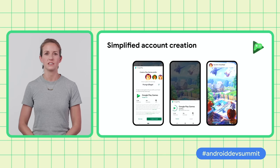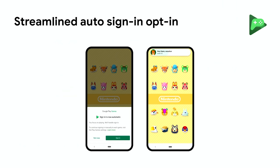We've also simplified the setup for users, combining the Google Play Games install and profile creation into one step. This allows users to get back to their game more quickly, even if they don't have Play Games installed. We're streamlining the process of opting in to auto sign in for an even smoother experience for returning users.